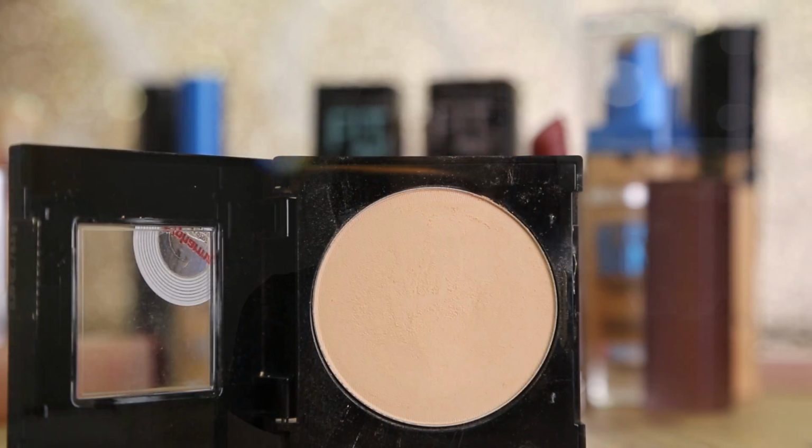As far as powders go, my favorite has to be the Fit Me powder. This is the matte and poreless, and I really love this powder. I have to say I like the Rimmel Stay Matte better than this as far as a mattifying powder, but this one is really nice and it does mattify.